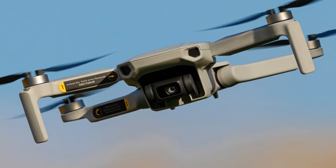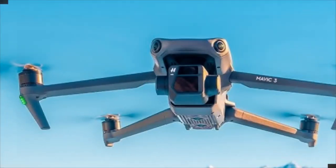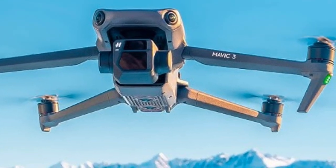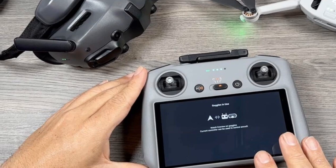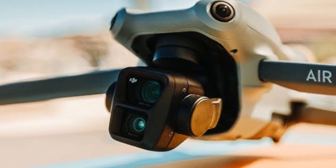Early details hint that the Air 4 could include lenses with focal lengths of 70 mm. This translates to around 2.5x and 6x optical zoom, allowing for impressive versatility. Whether you're filming wide, cinematic landscapes, or focusing on distant subjects like wildlife or architecture, the ability to switch between lenses without physically moving the drone could drastically enhance your creative workflow.